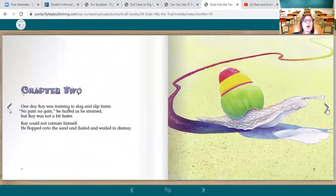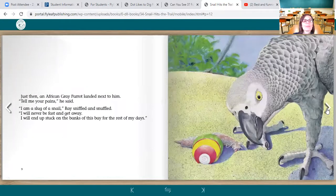Chapter 2. One day, Ray was training to slug and slip faster. "No pain, no gain," he huffed as he strained. But Ray was not a bit faster. Ray could not contain himself. He flopped onto the sand and flailed and wailed in dismay.